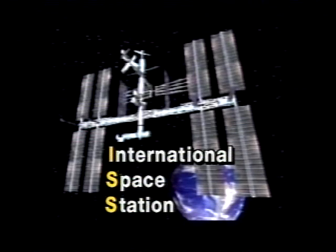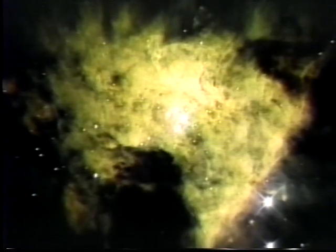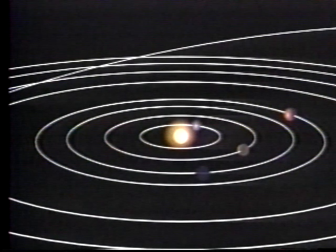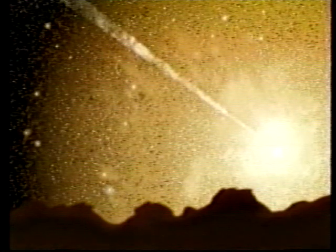Another space structure, the International Space Station, or ISS, is under construction by various countries and is set for completion in 2004. It has taken centuries for mankind to learn what we know about our solar system, and there is still much to discover. The system consists of a star, the Sun, 9 planets, more than 60 moons, and millions of other objects, including comets and asteroids.